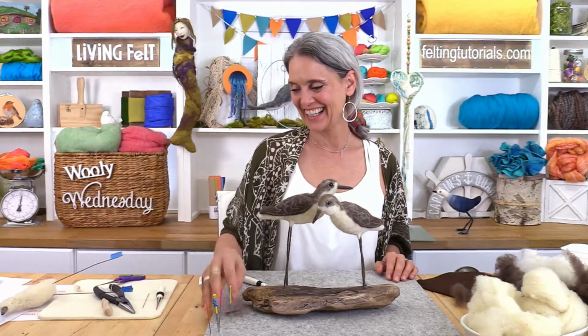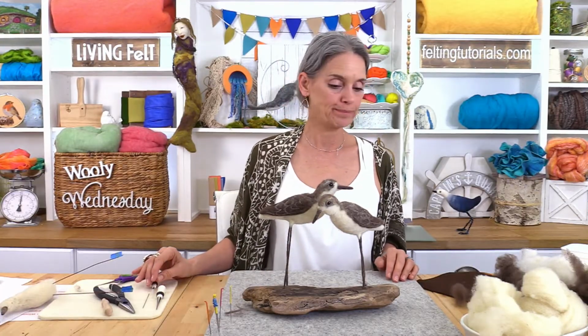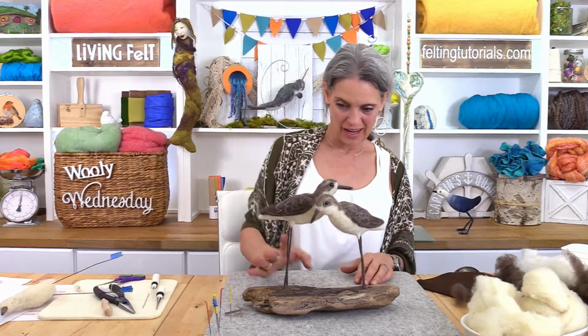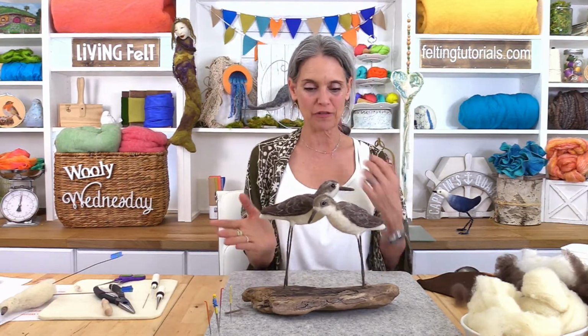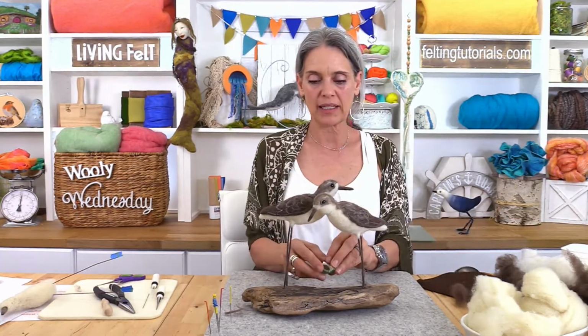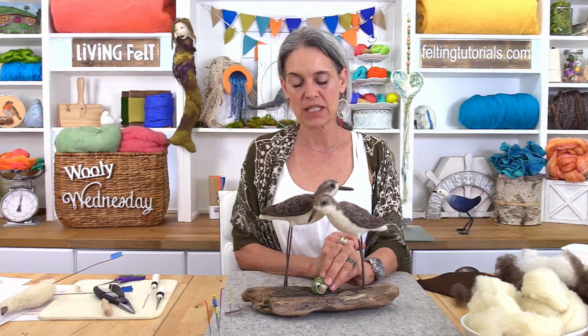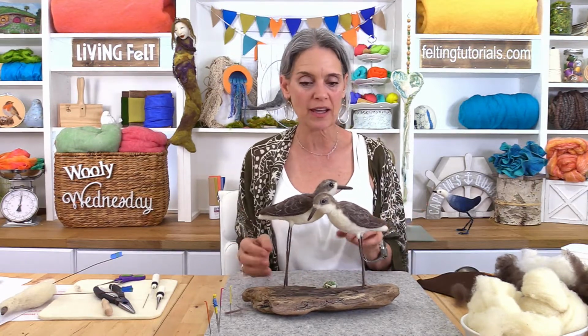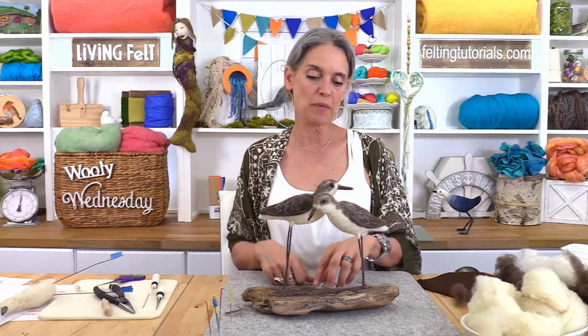So how long are your legs? I don't know. I've already cut them, so I don't know. As long as my middle finger, 6 inches or so. I ended up with one like 5 and one 6 inches. I'm half tempted to cut this one down because I want to make him like eating out of a little seashell. So I'm thinking to cut him down. I didn't give him knees or bends or anything, and I want to, so have fun with that.